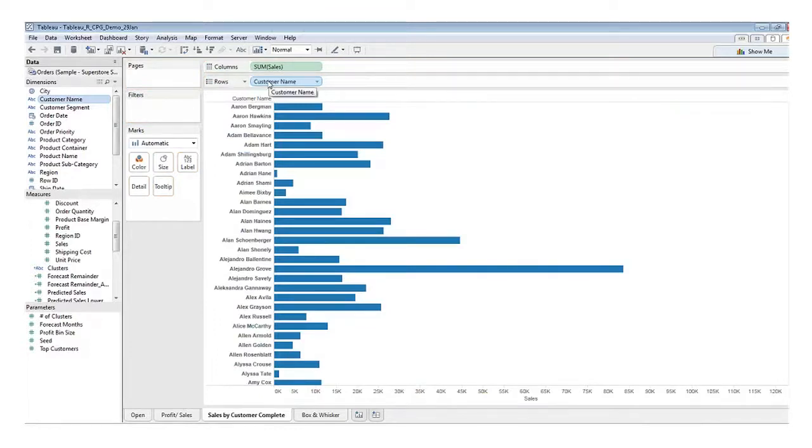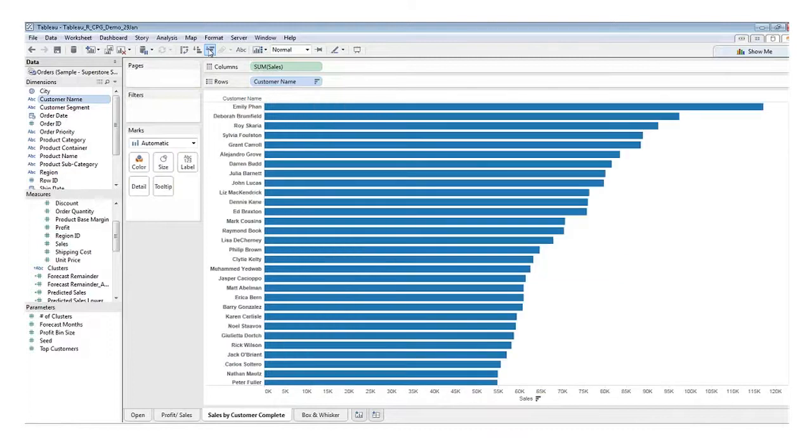Now at the moment, we can see that this is ordered alphabetically. However, I'd like to see my clusters in order of sales. So I will sort descending, and now we can see that our top customers are in the top part of our visualization. I will now take my clusters calculation that we used previously and put this onto our colours marks card.